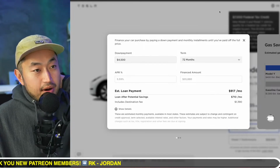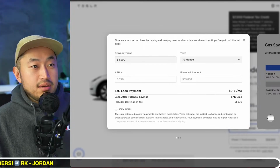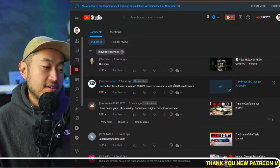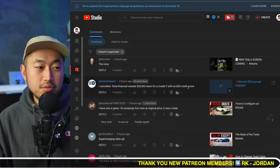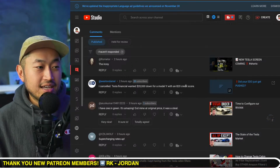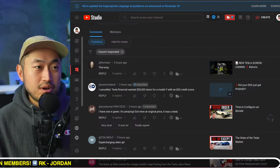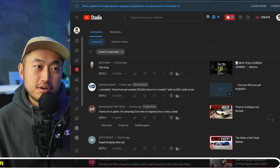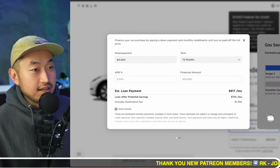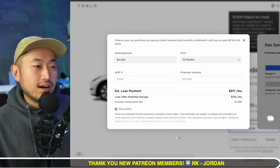And if you're a first-time auto loan borrower, that could be the missing key to this. Yes, they could have an 820 credit score, but they probably have never financed an auto loan before. And that first auto loan is always going to be a doozy. So just be aware that if you've never had an auto loan before, expect the worst. And the worst could be $20,000 down.